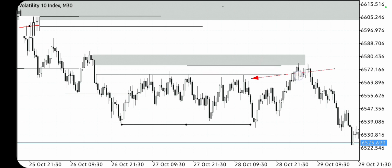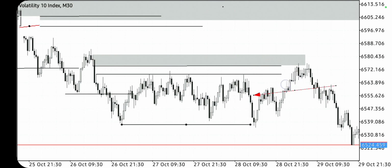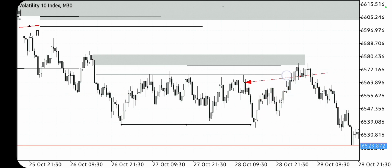So breaking this high is more like a liquidity break for me. And also the market looks kind of choppy over here. Since we broke market structure to the downside over here and violated this one, what you need to do is just mark this place out as your zone also.